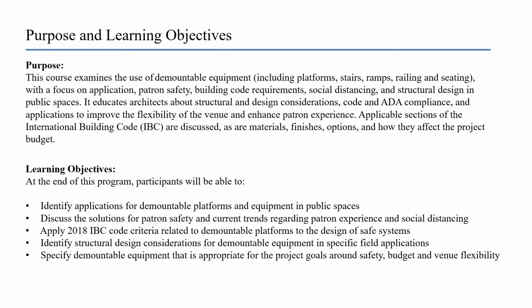At the end of today's program, you will be able to identify applications for demountable platforms and equipment in public spaces, discuss the solutions for patron safety and current trends regarding patron experience and social distancing, apply 2018 IBC code criteria related to demountable platforms to the design of safe systems, identify structural design considerations for demountable equipment in specific field applications, and specify demountable equipment that is appropriate for the project goals around safety, budget, and venue flexibility.